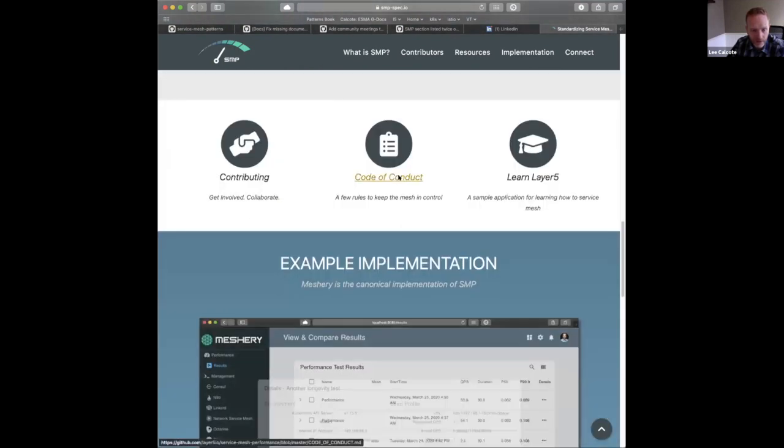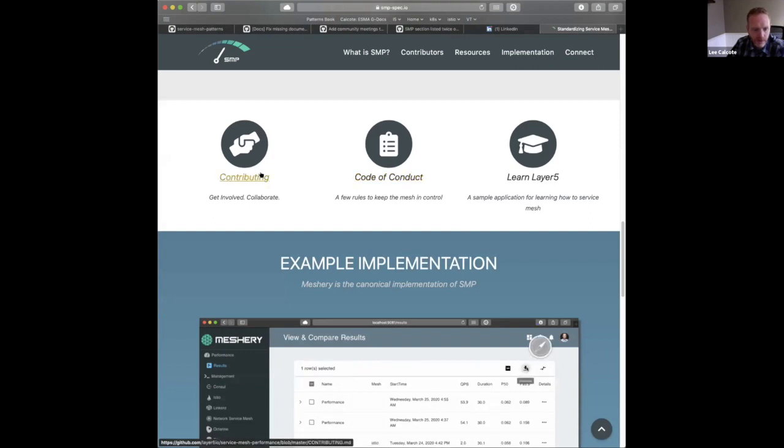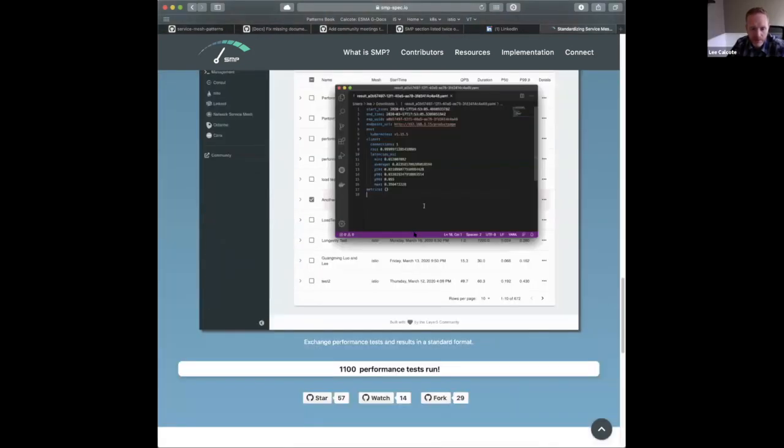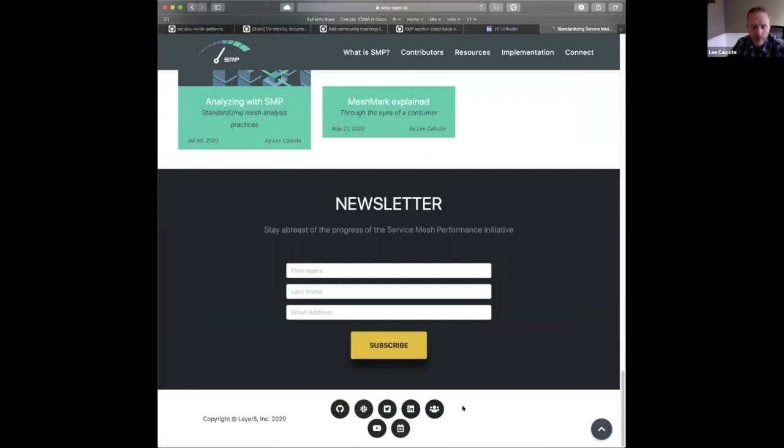I think the only link, no, I take it back. Here's the code of conduct that has a link to GitHub. No, the contributing part, yes. But none of them are directly to, anyway, my point is that one of the things with the footer is we need to pull these out. We can leave them here, it's fine, but have links to them elsewhere.